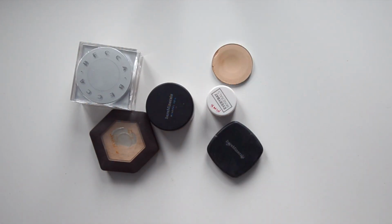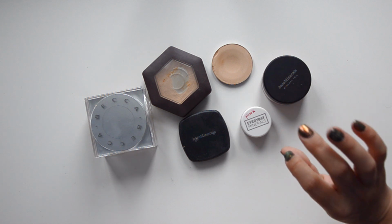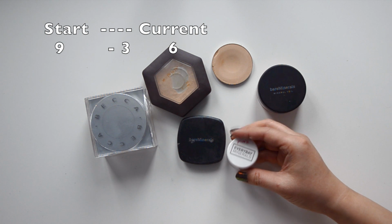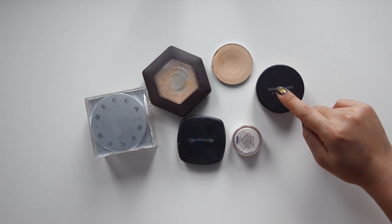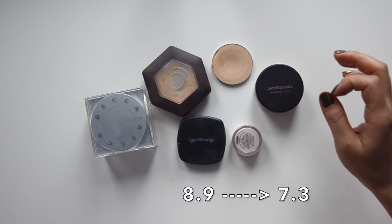For powder, I had 9 powders last year. I guess for the rest of the categories, the numbers are mostly gonna go down because I didn't make any new purchases. I didn't finish up any. I decluttered another 3 of the Everyday Minerals mineral powder. So that left me 6 powders for this category. The average age for this category went from 8.8, or I guess 8.9, to 7.3.